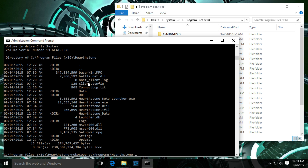Hearthstone to program files. Again, backspace over that close quote it created because of the space in program files. And I still have the word Hearthstone in the clipboard, so I can just click to create it. We need to add another close quote because otherwise it won't know that we've finished the path. Then to give it our parameters, again, we're moving security information. We're going to use the move parameter and the E that I realized last time we needed.